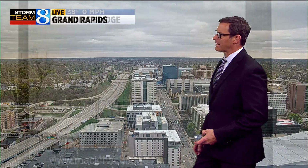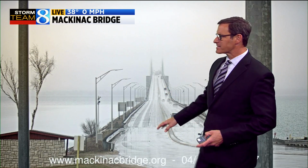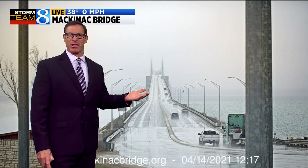I want to show you this camera view up to the north. This is the Mackinac Bridge, and you can see the wet conditions out there. That isn't just from rain, that's actually from snow falling up there. If you have any travel plans in that direction, do expect to see a few snowflakes flying.